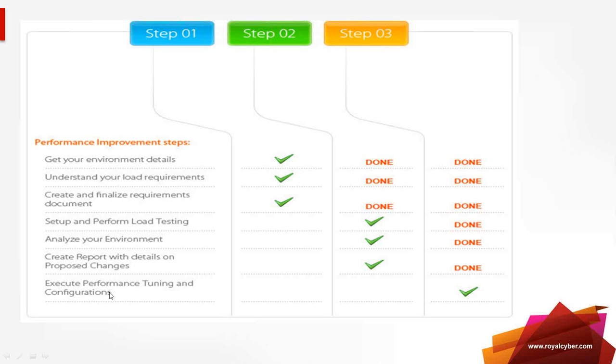Basically get to know the environment, set up scripts for load testing, analyze the data, and monitor from the test reports, and then use different tools to analyze the data from the different layers. Create reports with details on proposed changes, which is the implementation phase, and execute performance tuning and configuration. So these are the high-level steps, and we will go over these in the next slides.